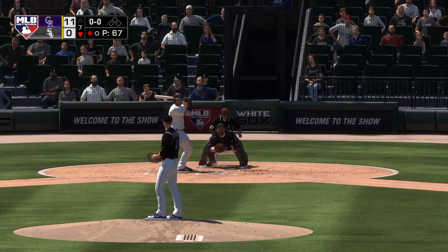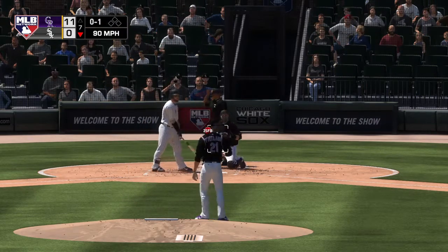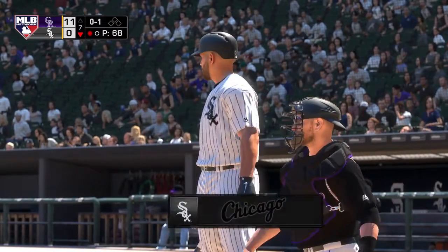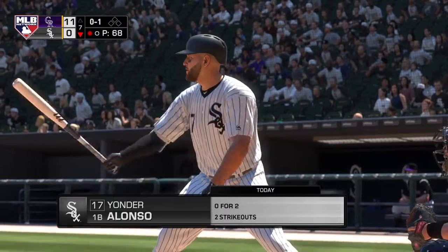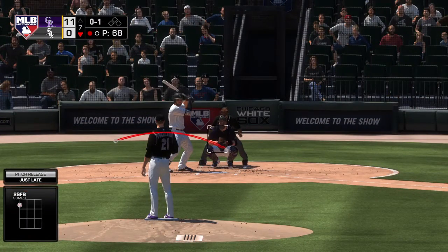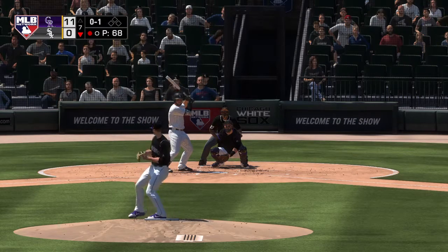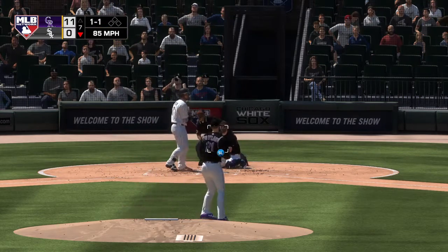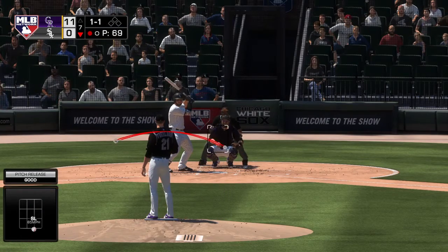Here's Yonder Alonso, as he'll take a look at a high strike that time. It's 0-1. Textbook pitching performance so far in this one as we move into the later innings. First pitch strikes, how about over 90%? That's about as good as it gets. That's over, but low. It's a ball and a strike. 1 out, nobody on.